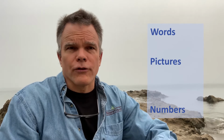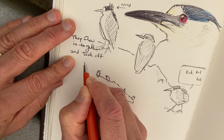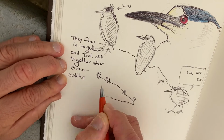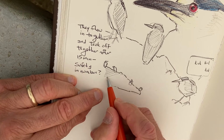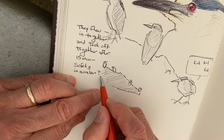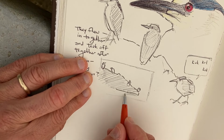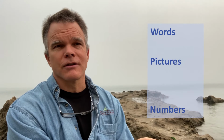When we use words in our journal, this allows us to be very, very specific and to dial in on a detail that we know we want to record. Words are also excellent ways of describing our questions and explanations that we have. Sometimes that's hard to show in a picture. And that leads us to strategy number two, the pictures.